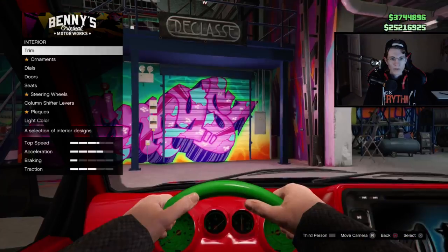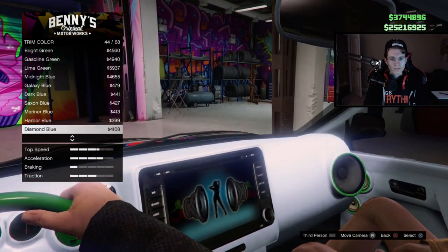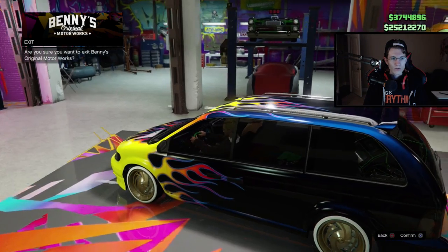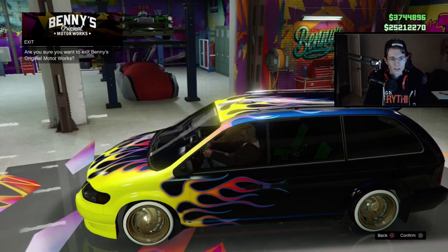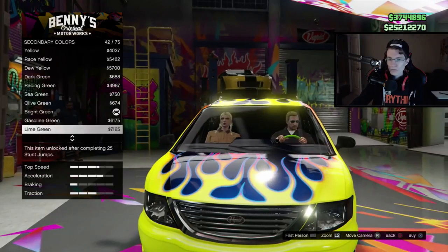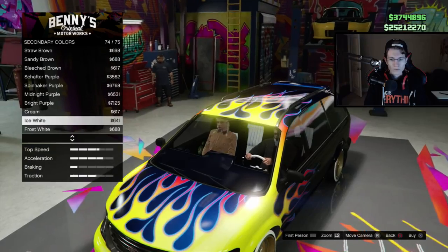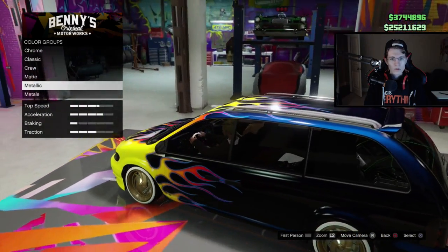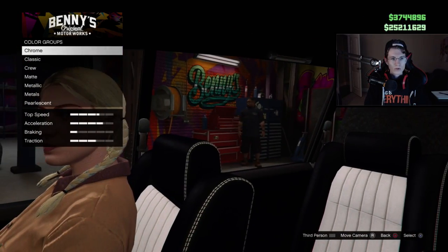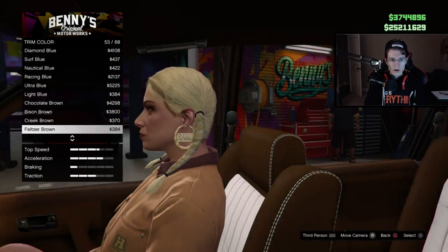Interior, we need to change our trim color back to midnight blue. We need to make our secondary color white because it does not look good with that green color. There we go. I think this one looked good all white, actually, to be totally honest with you. Yeah, I think this one looked good with an all-white interior.